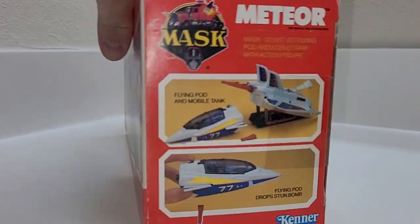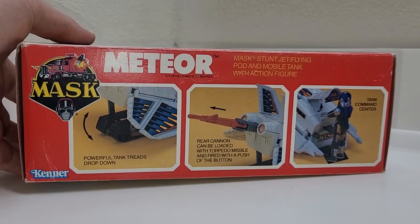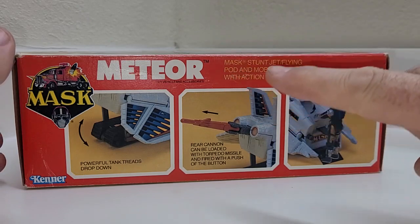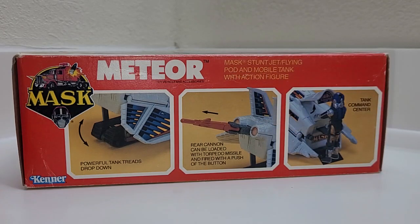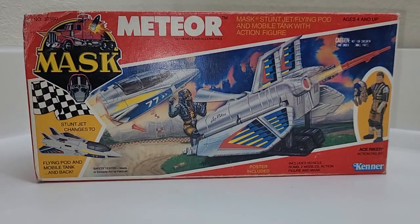Now, I have gotten lots of boxed stuff over the years, and there have been very few items I've been able to at least get one sample of, except for what you're seeing right now. If you asked me, Boggs, when's the last time you got a brand new M.A.S.K vehicle in the box to open? I would sit there and take a minute, and I would tell you when I was a kid back in the '80s.